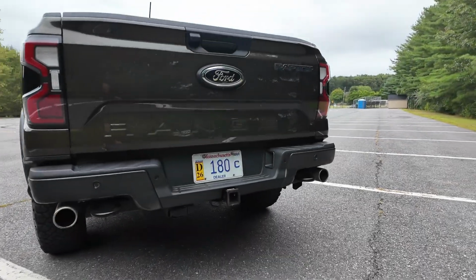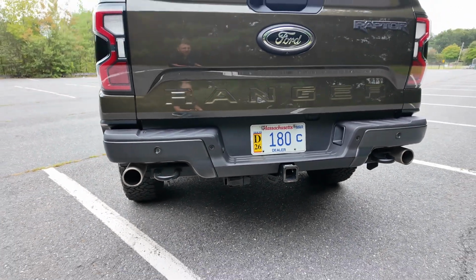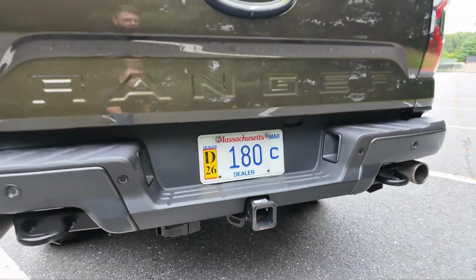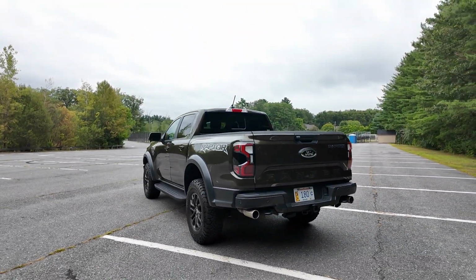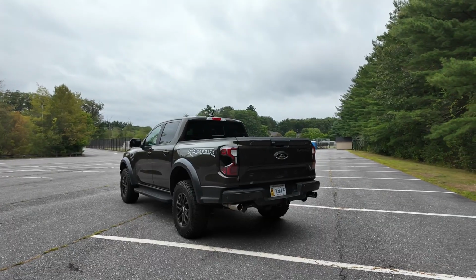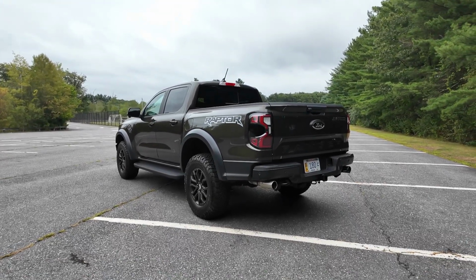Also, you will have 2 tow hook mounts once again, so you can tow out that Tacoma or ZR2 Colorado, and you will have that trailer hitch here, giving you a towing capacity of 5,510 pounds. And then when you open up that tailgate, you will have a payload capacity of 1,400 pounds. So a lot of capability and versatility here with this pickup truck.